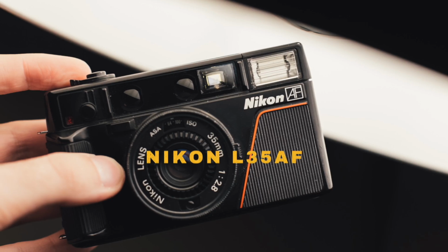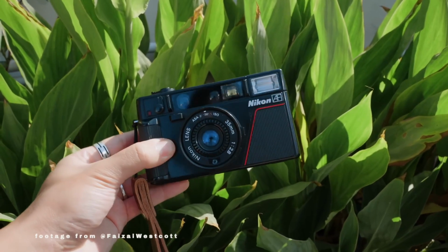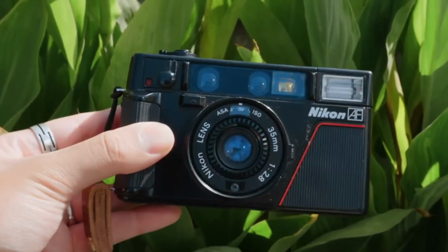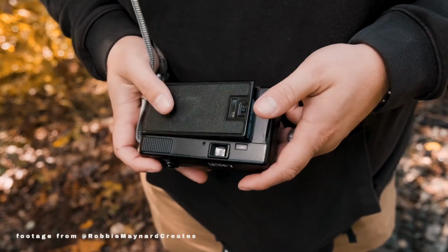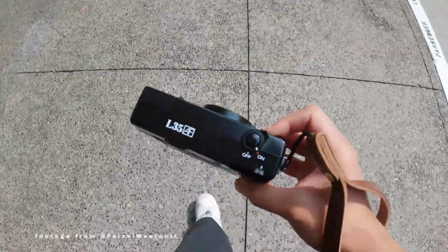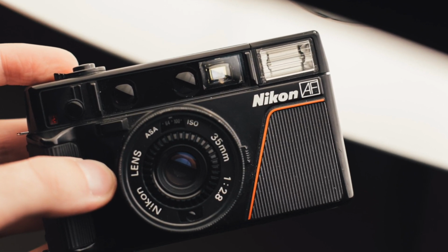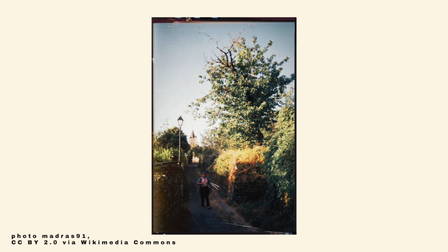A point-and-shoot camera that blends simplicity with good performance. The camera features a 35mm f2.8 lens, has a built-in flash and automatic exposure system. The Nikon L35AF's robust build and intuitive operation make it an excellent companion for daily photography and travel. It's the perfect choice for those who want to capture high-quality images without the fuss of manual controls.